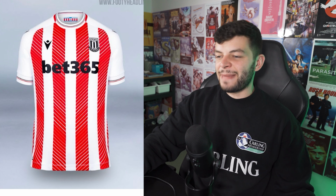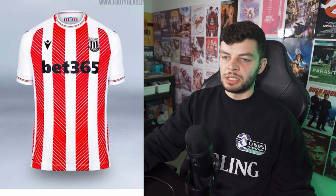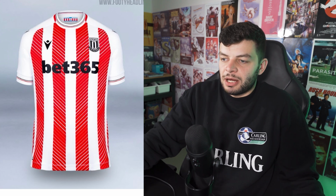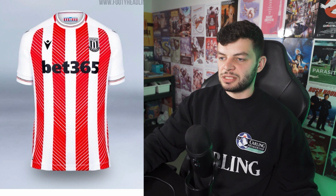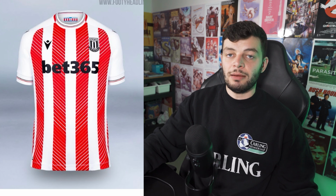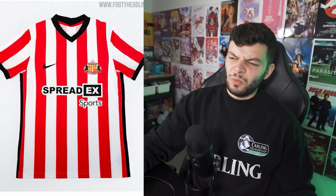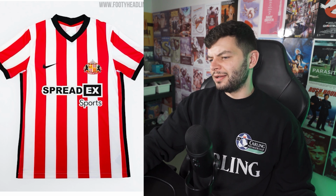Stoke City with a Macron kit, and I feel like they had this like 6 years ago. I feel like I've seen this kit before. This doesn't look new. What am I going to say about it? I've seen it already. This is a 2. It's just a rehashed. Oh, they've just farmed out a kit from previously. Disgusting lack of imagination.